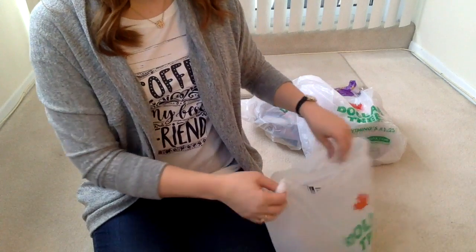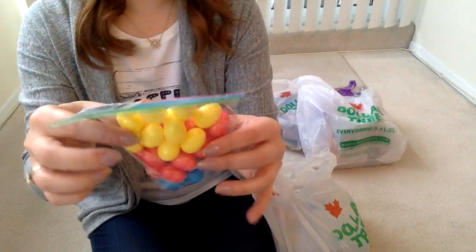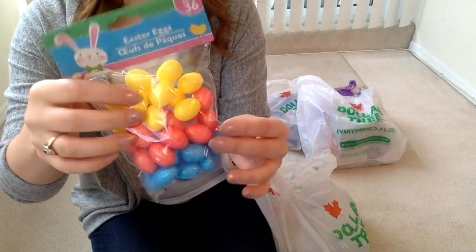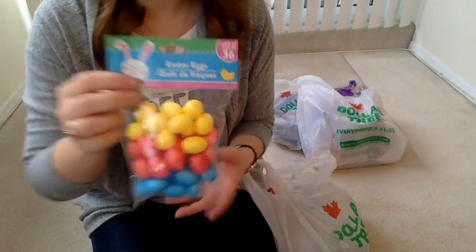I found a package of little Easter eggs. They're styrofoam with glitter. They had individual colored packages, but I just thought I would grab the kind with the multicolor, and I don't know what I'm going to do with them. Something for Easter, obviously. We'll see.